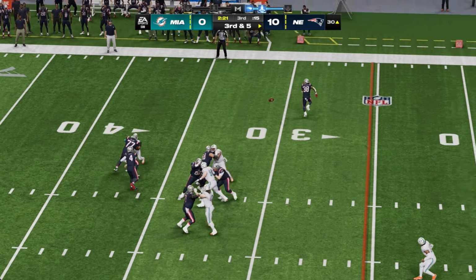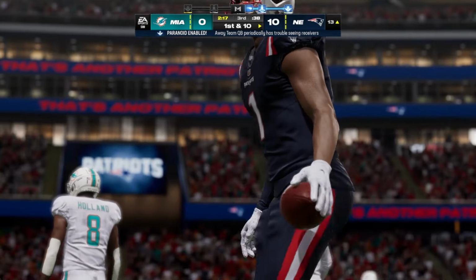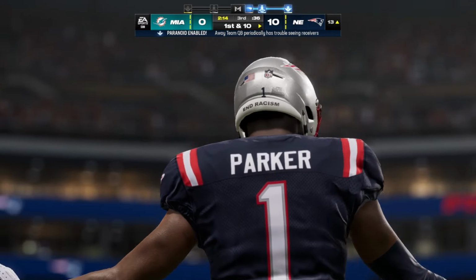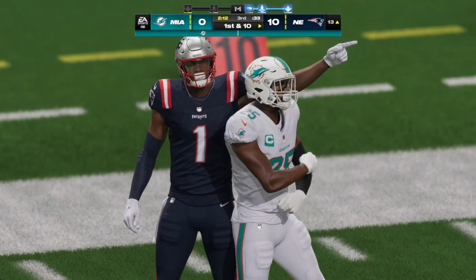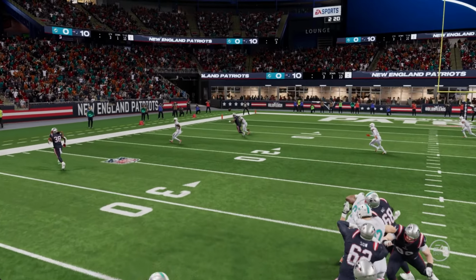Back to throw here. Able to find the open man. That's complete. And he's got another first down as he's brought down at the Dolphins' 13-yard line. Give him 17 yards that time as he'll move the chains.